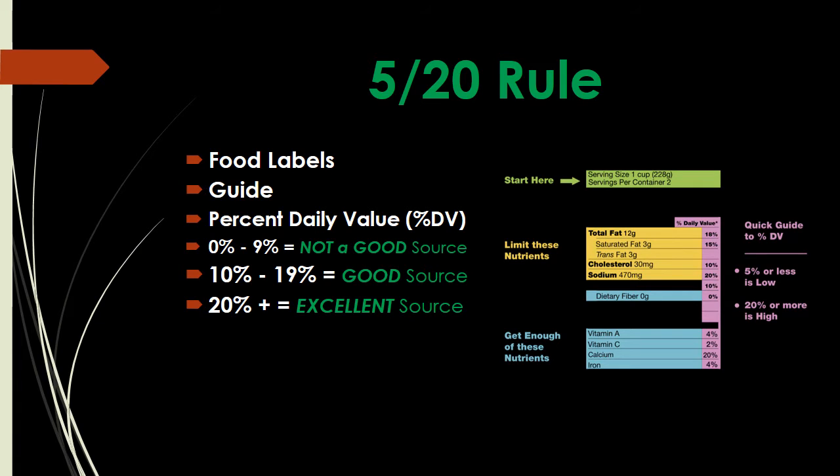Let's be a little more specific when we talk about the 5-20 rule. If any food or beverage item that you're consuming offers anywhere from 0% to 9% DV of any particular nutrient, then that food or beverage item is not a good source of that particular nutrient. Next, if the food or beverage item offers 10% to 19% DV of any particular nutrient, then that food or beverage item is considered a good source of that particular nutrient. Lastly, if the food or beverage item offers 20% DV or greater, then that food or beverage item is considered an excellent source of that particular nutrient.